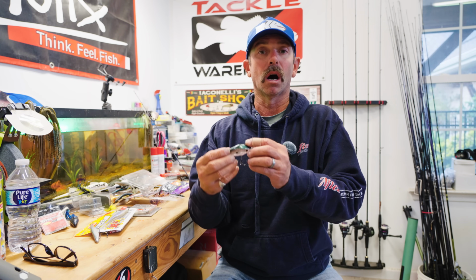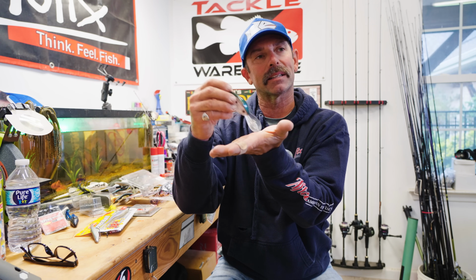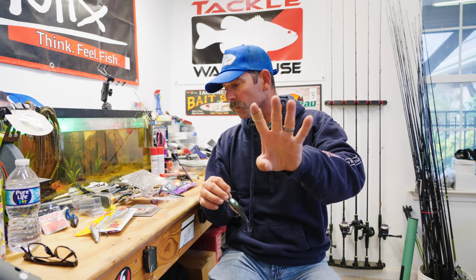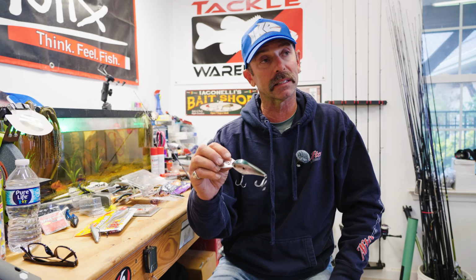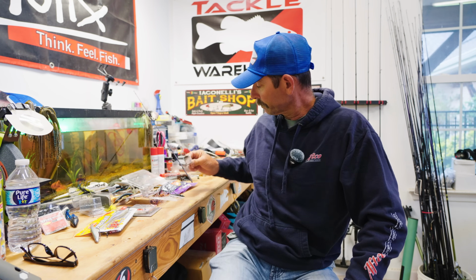Because it's going to go a little deeper than that, and you really want to contact the bottom and you want to contact the cover. Cane pile, a brush pile, isolated sprig of grass, you want to contact it, okay? So bait number 4 for the month of June, especially down south, a big deep diving crankbait.